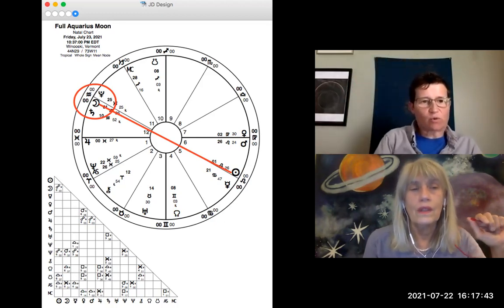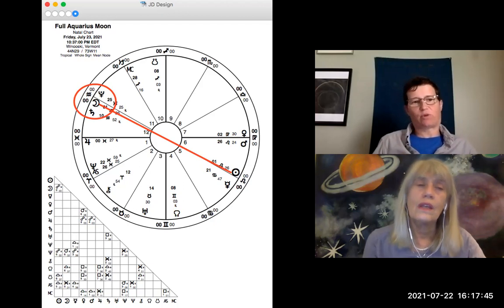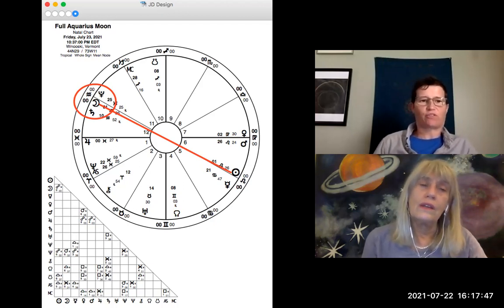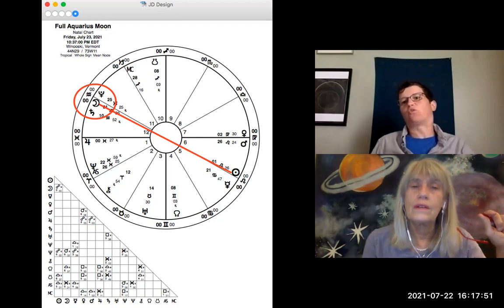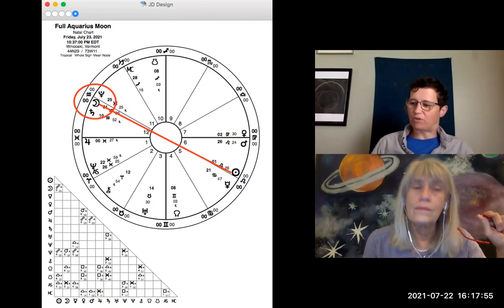So with that one, it's kind of this connection between your capacity for spiritual growth and your daily practices. So it's like you sit on your meditation mat in order to understand your connection to the divine. So the important part is just where that full moon is highlighting your daily practices. Oh, cool. That's awesome. Okay.